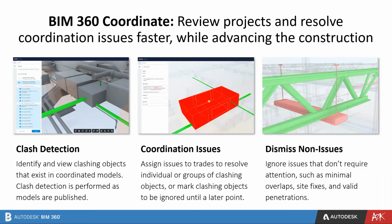But we know that not all issues are issues. They might be non-issues. And this is where things may only just touch. They may be penetrations that haven't been modeled. It may be able to be a site fix during the construction process and so forth. So therefore, those non-issues can also be flagged so that they don't keep reoccurring through this coordination process.